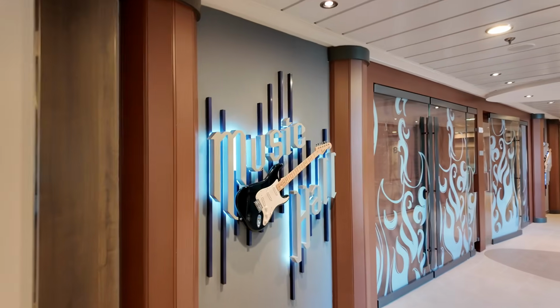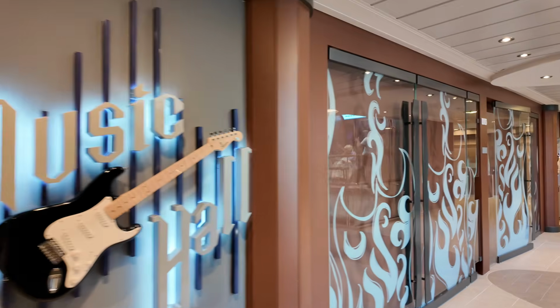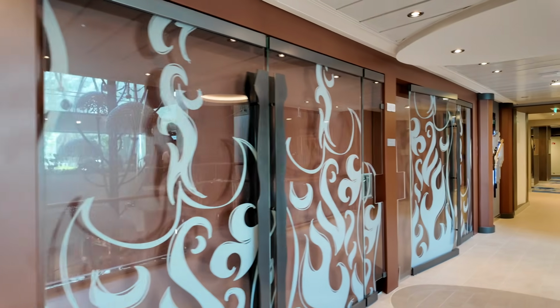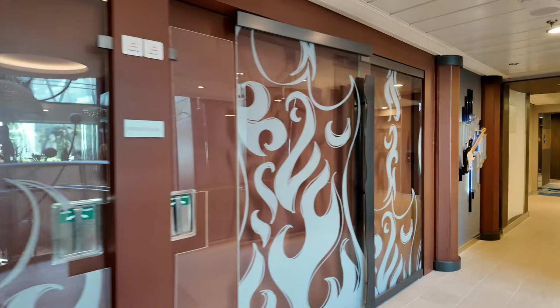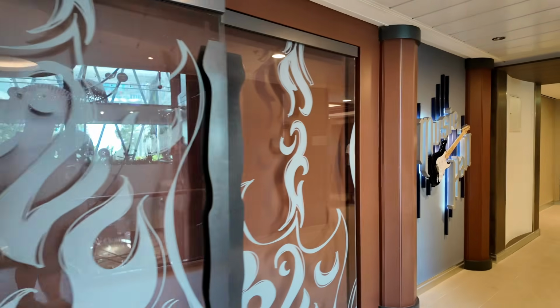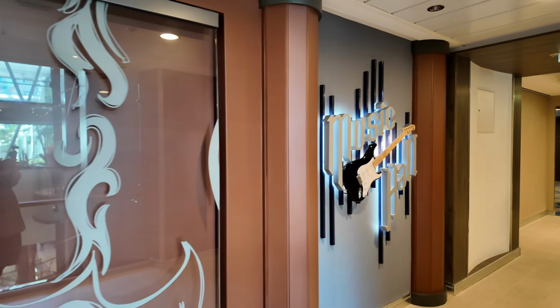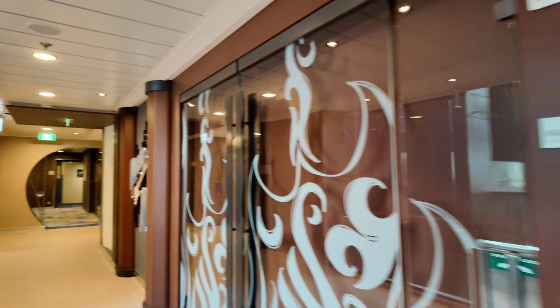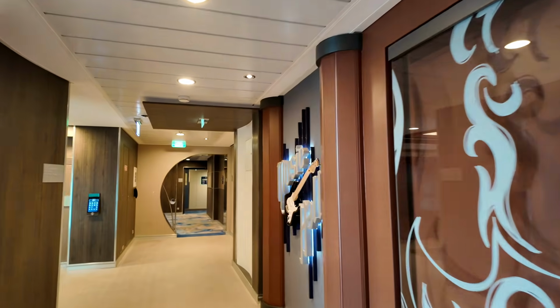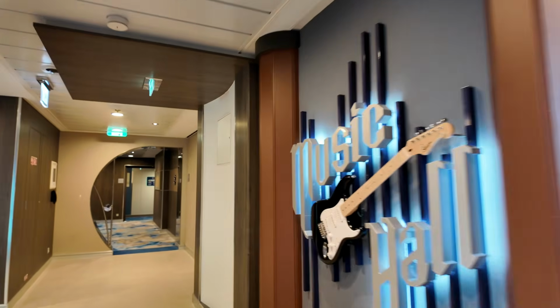We'll go see that, but I do want to quickly point out another feature of deck 8, the music hall. Now it's closed for rehearsal right now, but I'll throw some footage in here so you can see it. A multi-deck music venue where they have all kinds of bands. They've had the rock band Phoenix, which is a tribute band. They have their soul band, their house band in there. Really great music venue. And now let's make the move down to deck 7.